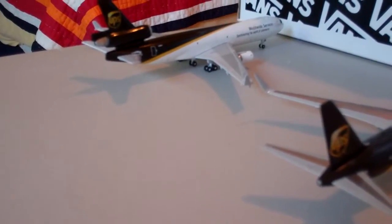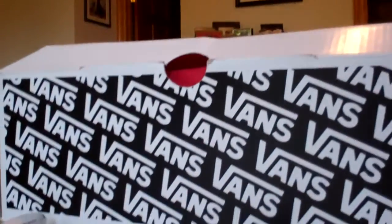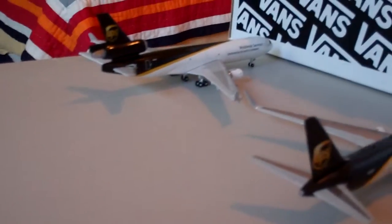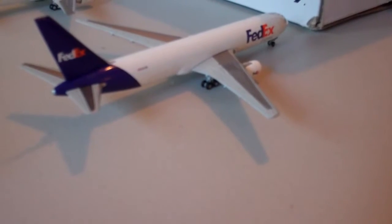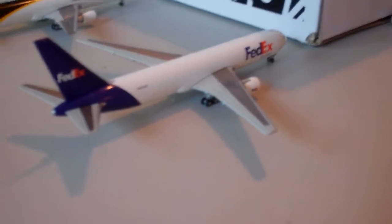So we're going to start here in the cargo terminal. This is something that I need to fix, or build. It's going to go to Louisville, Kentucky, this MD-11. The next UPS 767-300 is going to go to Ontario. Here we have a FedEx 767-300, which is going to go to Memphis.